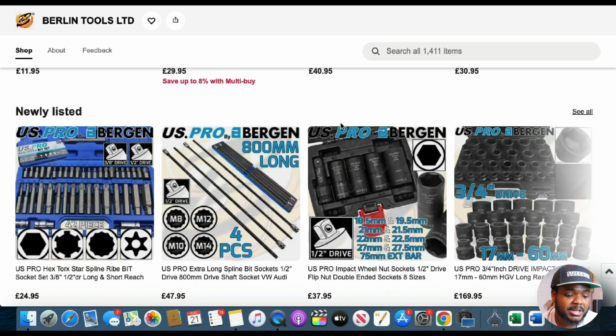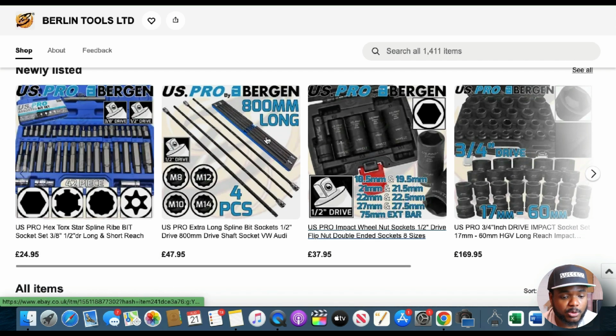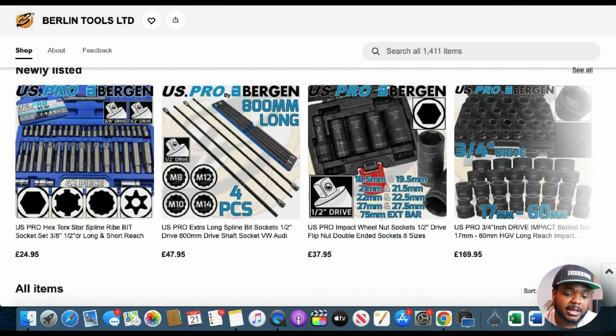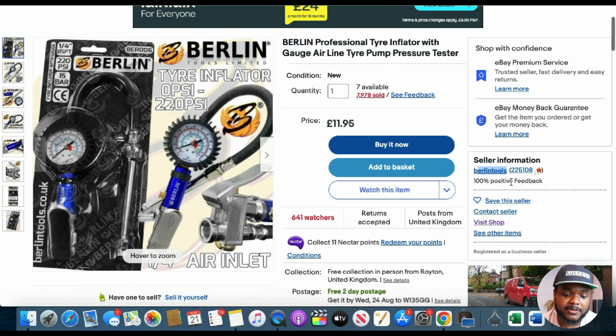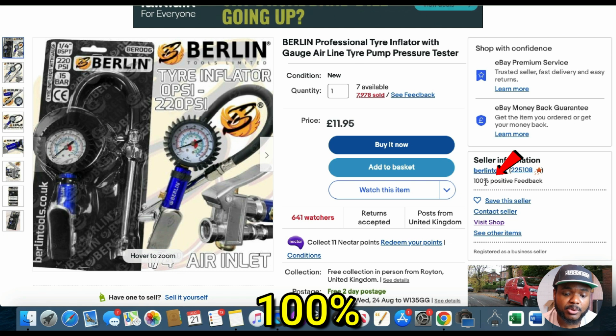But at the same time, they've still been able to make a decent amount from all of these different products that's allowing them to make over $120,000. One of the last things that's also enabled them to be successful to this level, if I just jump back over to one of their listings, is the fact that they've got over 100,000 positive feedback.